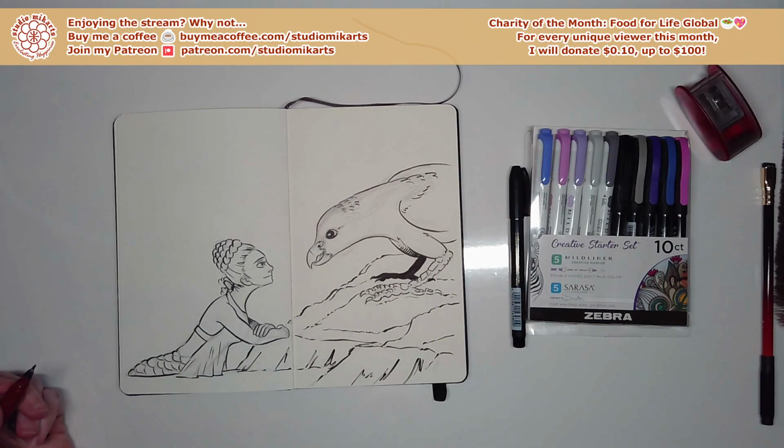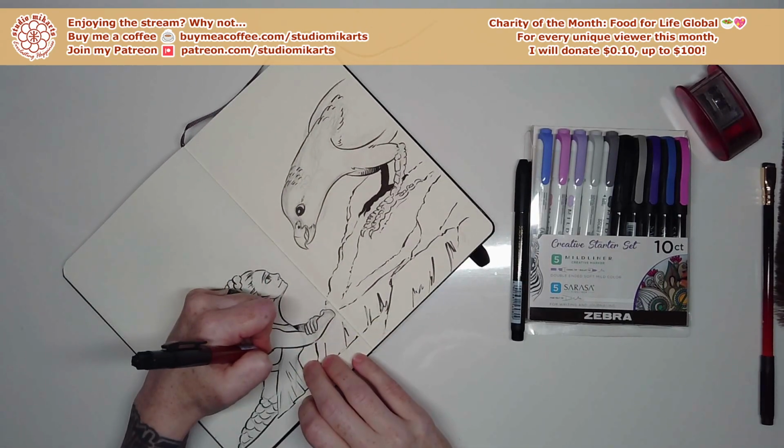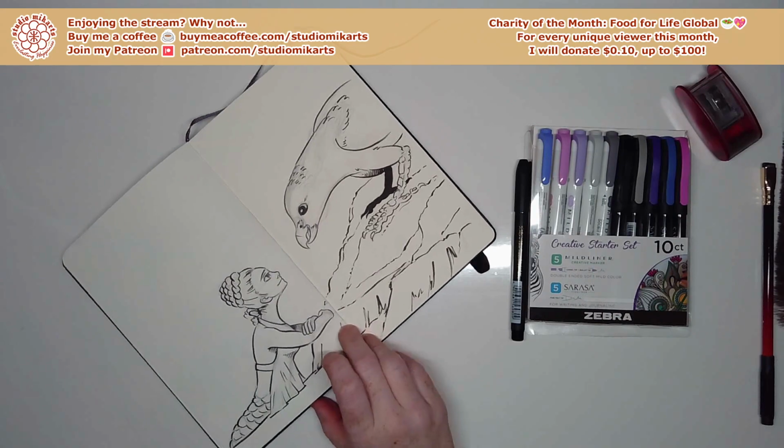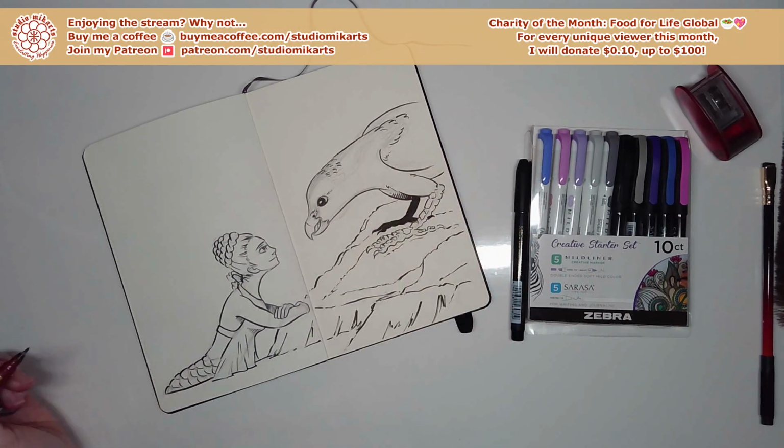I'm just looking it over for any more spots where I want to add some hatching or shading to give it a little more depth. Maybe here. Yeah, I might do all the ink just with these brush pens because I'm liking the overall result.